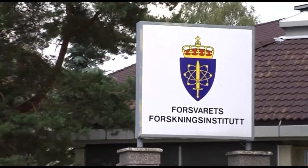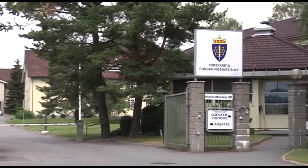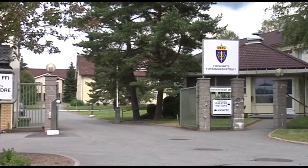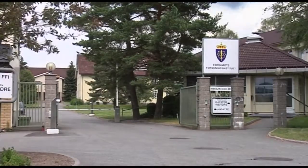In cooperation with Statoil, Gassco and Kongsberg Maritime, FFI, the Norwegian Defence Research Establishment, has conducted a series of controlled destructive experiments on lithium cells and batteries.